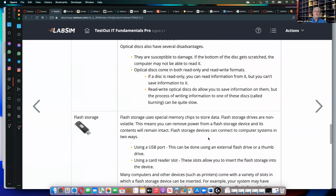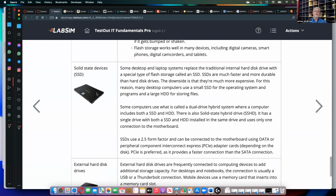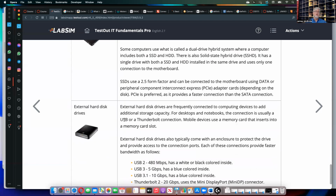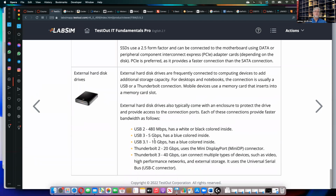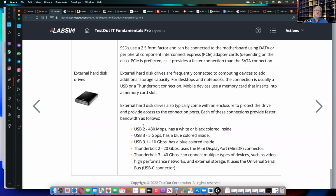All right, and then optical drives and your flash storage. And then the SSDs that are actually SATA SSDs. This is a SATA SSD. You don't have a SATA connector on the outside when you're plugging in USB or Thunderbolt. But internally, what is it going to have? It's going to have a SATA connector. You're going to see one of these with a SATA connector in there. And then they don't mention the newest ones, which are M.2s.